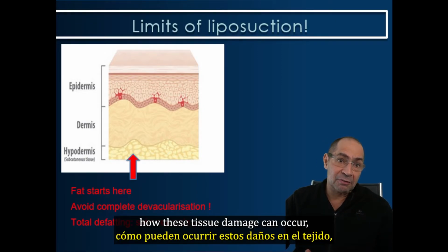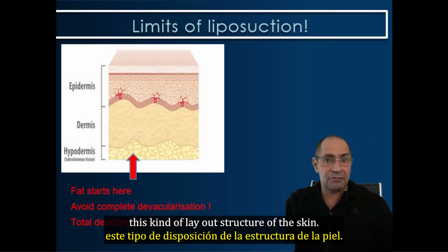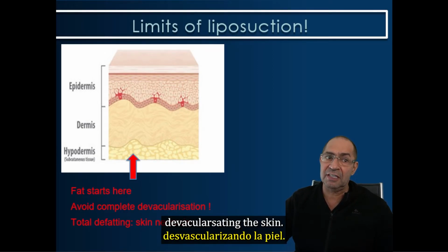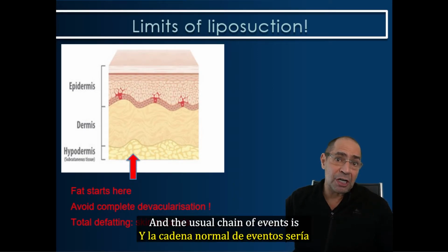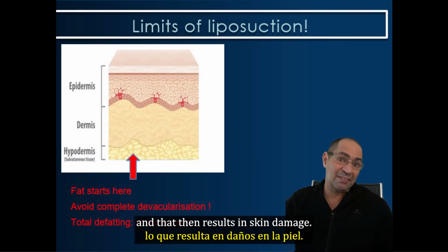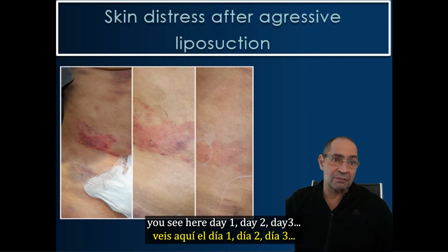And if you want to understand how this tissue damage can occur, I think it's always very helpful to check the layer structure of the skin. And you see here in the dermis, if you go too close to that and you end up with too aggressive a lipo devascularizing the skin, then you can get a skin necrosis. And the usual chain of events is you go very, very thin, you have enough vascularity, but then there might be too much compression, stressing and strangulating the skin, and that then results in skin damage. You see here, this is, for example, on the left side, day 1, day 2, day 3.